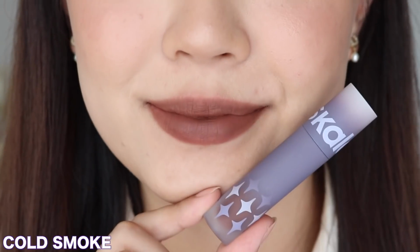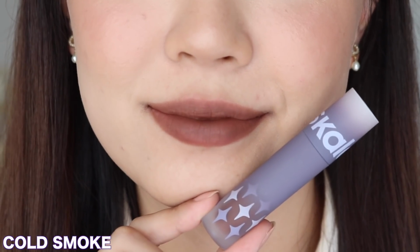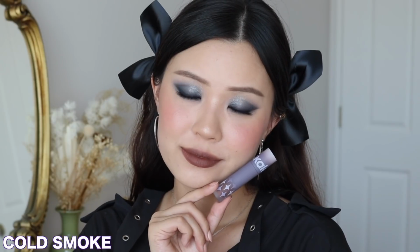So the first one is Skinship, which out of all four is probably the one I would wear the most, just because it's more of a warmer nude. So it's a really nice everyday kind of lip color. Then we have Cold Smoke, which is a little bit cooler tone and a little bit deeper. On me, you guys know I don't love cooler tone lip colors, but this one is a very unique shade, and I think for fall time or for a cool tone look, it would look really amazing.